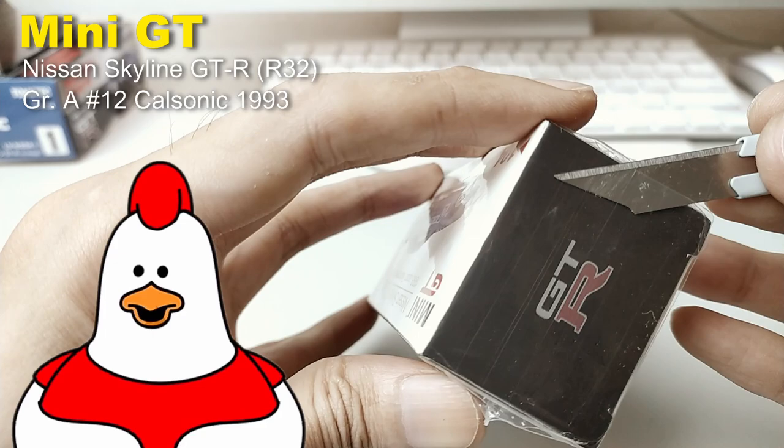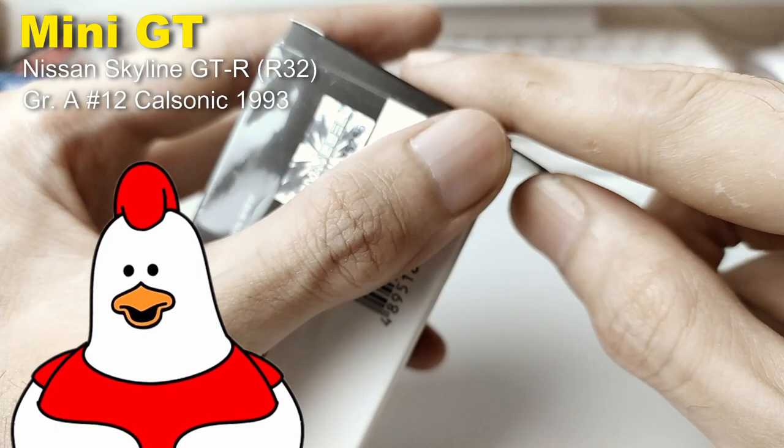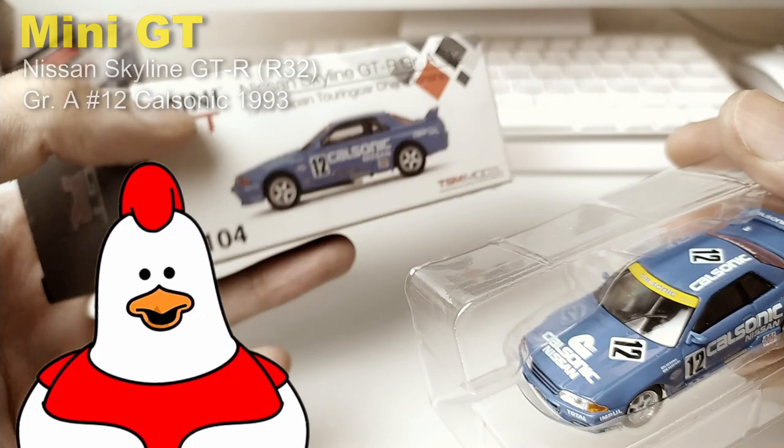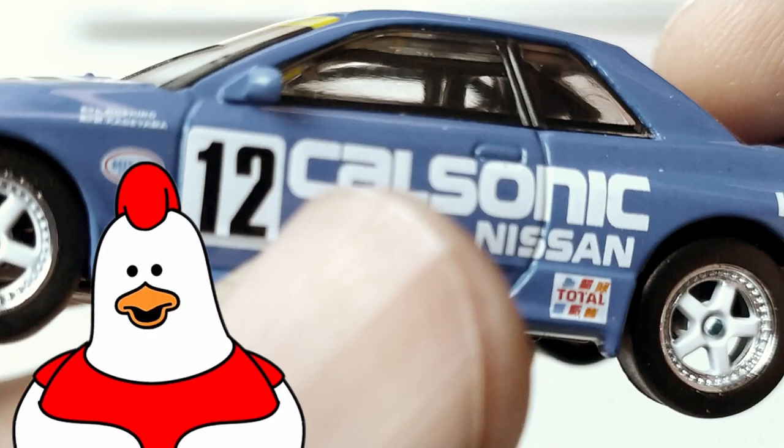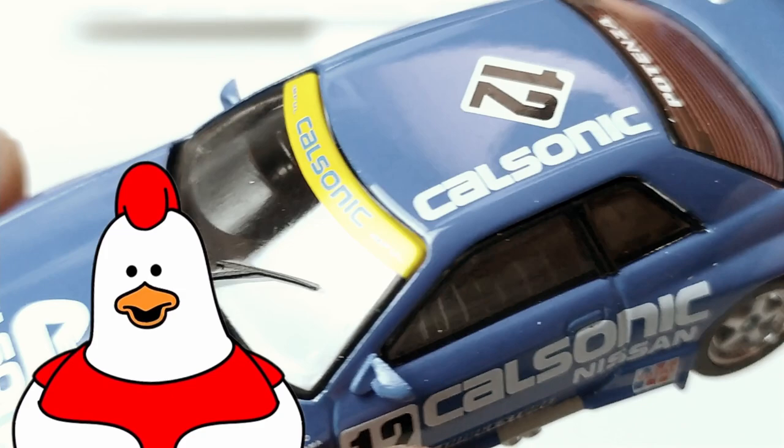Their packaging is good. I love the minimalist design and the plastic protector. Sometimes they change the design, but always consistent in size. Straight to the interior, great details with roll bars. It hangs a bit too low, but still it's a good detail. And only has one seat, just like its real car.